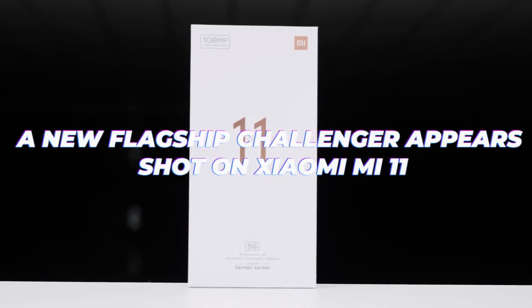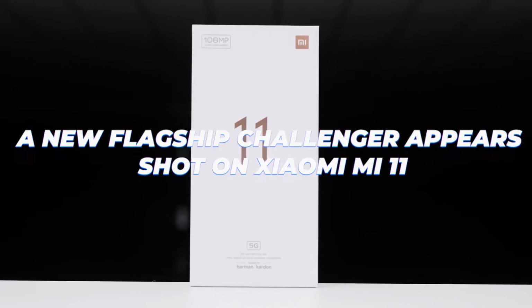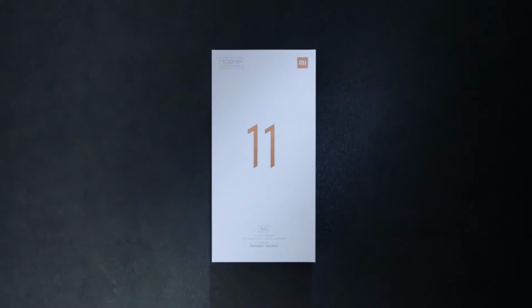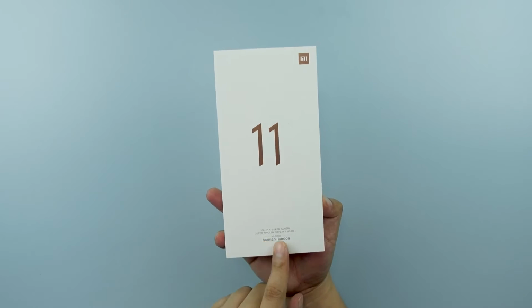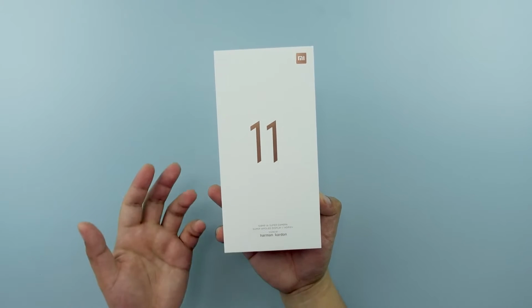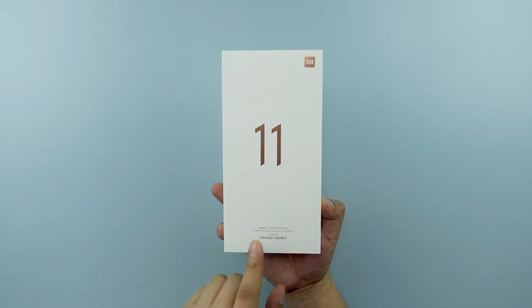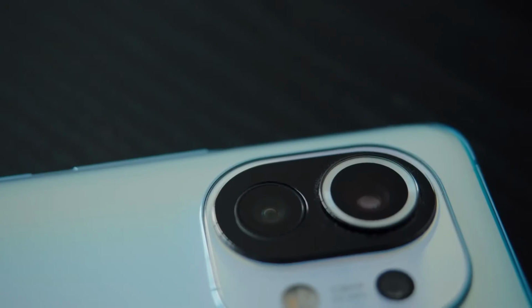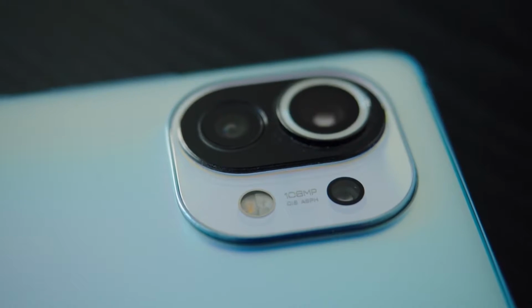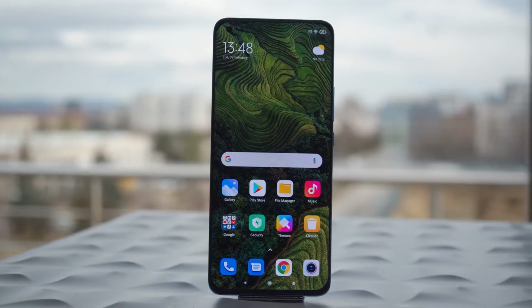A new flagship challenger appears, shot on Xiaomi Mi 11. The Xiaomi Mi 11 is a powerful rival to the top Android flagships on the market right now. Running on MIUI 12.5 and with tons of powerful features, this phone is already sold out in the Philippines. Touting some of the newest and most powerful processing software and a lower price point than the other flagship phones, the Mi 11 is certainly worthy of consideration.